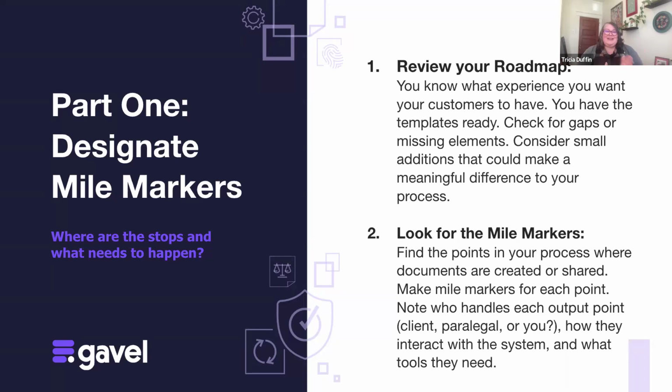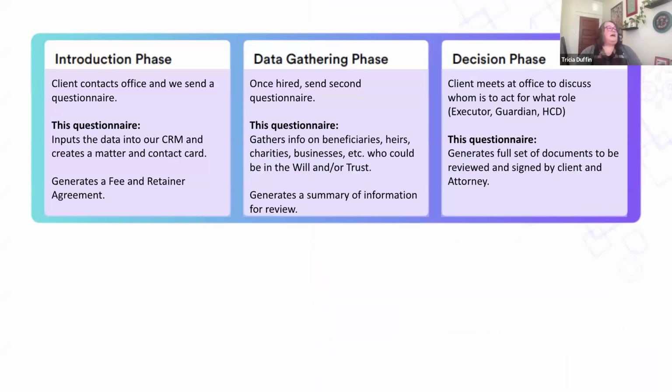So in this process, we're going to look for mile markers, find those different pivot points, and make sure we have all the mile markers we need. So I'm going to show you this example. This is from our last workshop. This is my 3 phases that I have of my ideal roadmap.